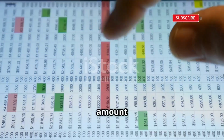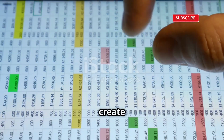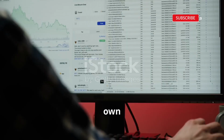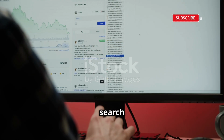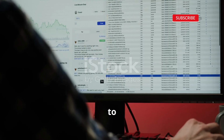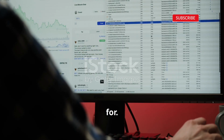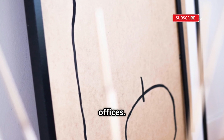I spent a good amount of time brainstorming, not just what I could create, but who I wanted to create for. I thought about my own interests and the communities I'm a part of. I used tools like Etsy's search bar, just typing in phrases and seeing what auto-populates, to understand what real people are looking for. After my research, I landed on a niche that felt right. Minimalist quotes for home offices.